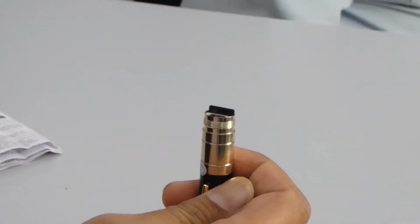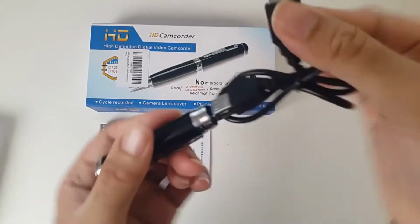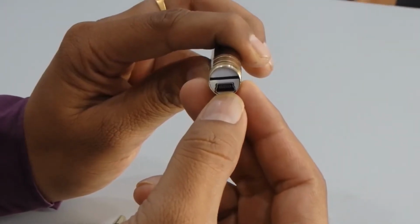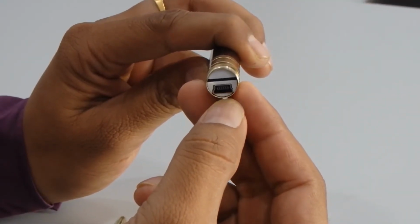Simple to set up and configure, this video recorder is very simple to set up and configure. To start and stop recording, simply push the button. Simply connect the device to your computer or smartphone and listen to the recordings.